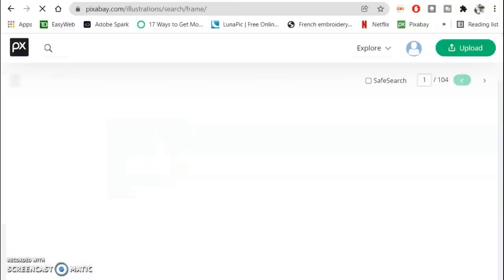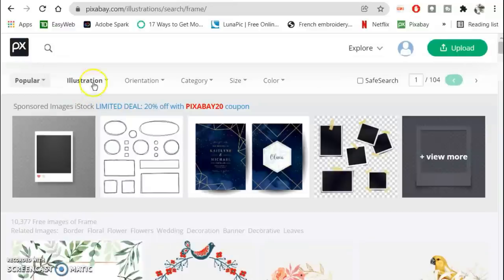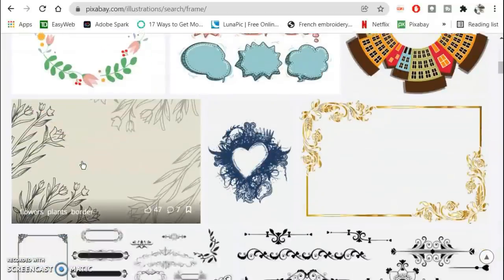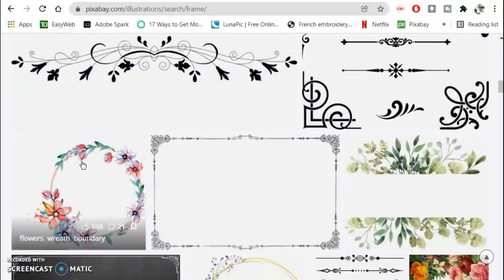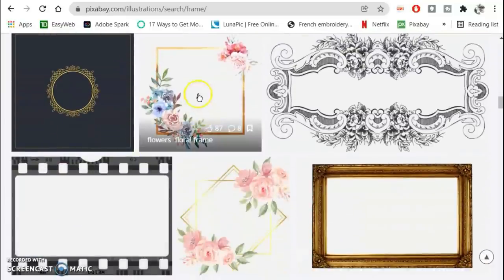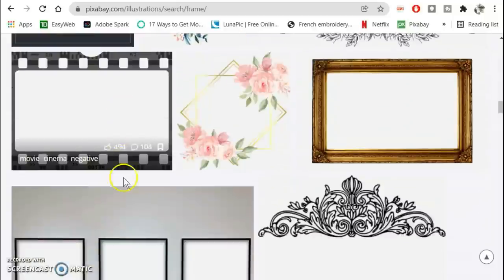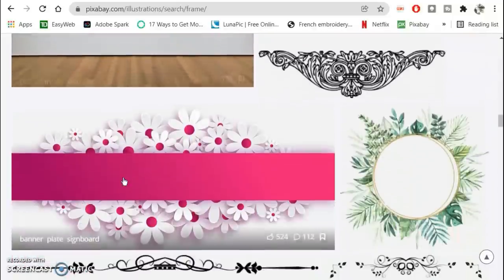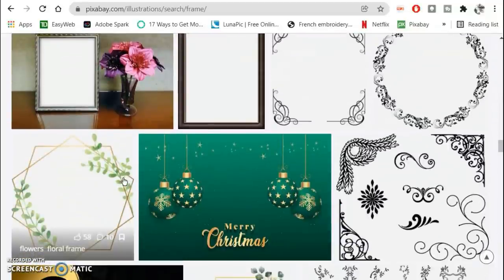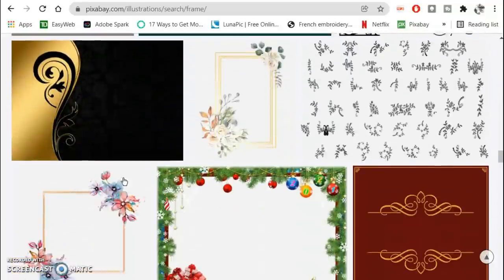Now that we have our bunny, we're going to look for a frame. So type in frame and then scroll down to see all of the different options available. You'll have some colored options. You'll have some black and white options. To create this type of stamp, we're going to look for a black and white option. There's a whole bunch of different styles. You can look for some vintage ones. You can look for something that's really scrolly. They have some banners, they have all sorts of different things to choose from.